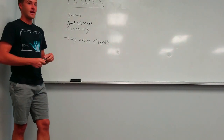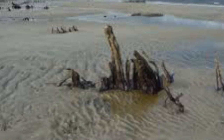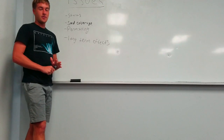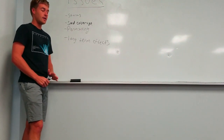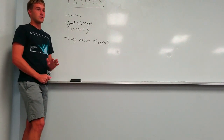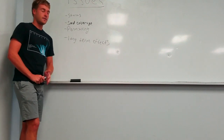The second issue we have is sand coverage, and that plays along with the storm aspect. We can have a lot of sand being deposited on top of the reef, and that's a very hard parameter to measure, and it's also very unpredictable. If this were to occur, we could lose a lot of the coral that would have grown on top of our artificial reef.